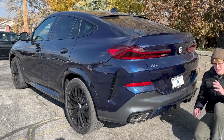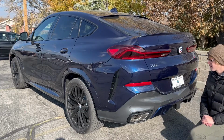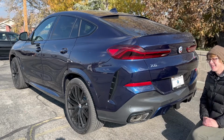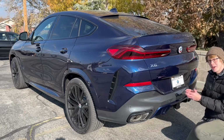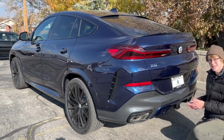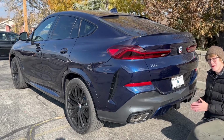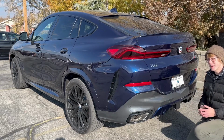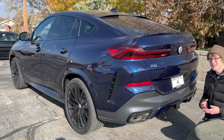So I was talking to my buddy that works here, and I told him as I walked away with the key, I want to make sure he knows that I'm not going to be kind about the styling of this car. I told him, just warning you, I don't like how it looks, so don't expect me to be kind. And he told me that it's very polarizing, yes.